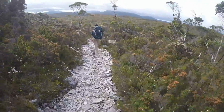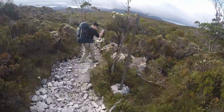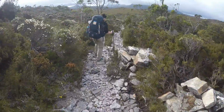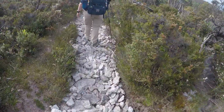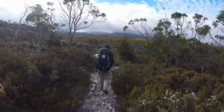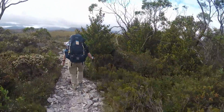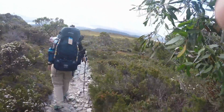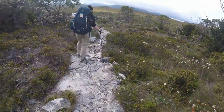Looks like we got lots and lots of rocks. Whoa, bit of a stumble. Yeah, and this reminds me of Larapinta, very much. Days of this up and down mountains, except the rocks there are red. And the view is just as spectacular. It's amazing how beautiful this country is, from desert to alpine regions and everything in between. Absolutely beautiful. Anyway, I better keep looking where I'm going.